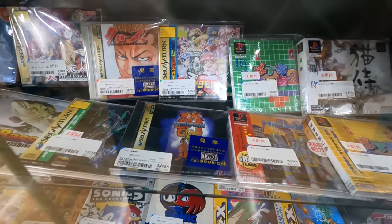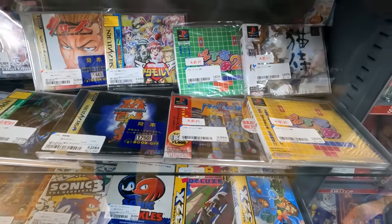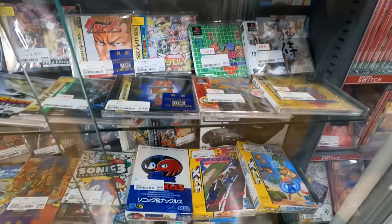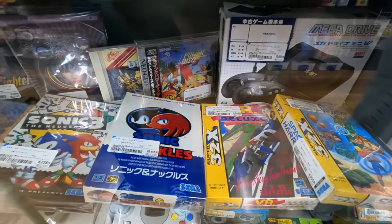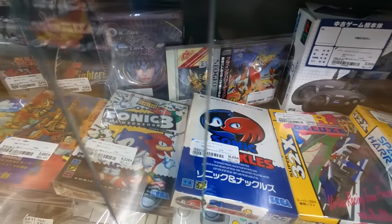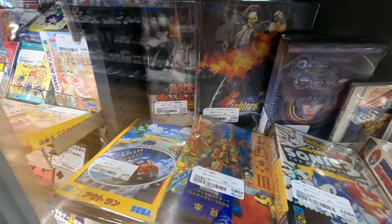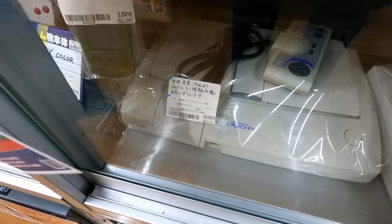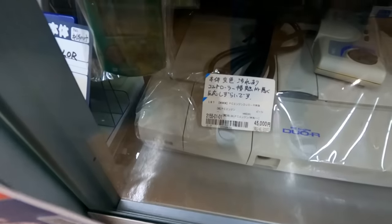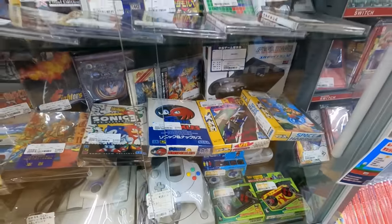Amazing game, a trendsetter in the world of those bullet hell shooters, so that ain't bad. But we had some cool PS1 stuff in there, Saturn, etc., and some 32X games, including my favorite 32X games. Well, that's not 32X. I'm thinking Knuckles Chaotix. There's Sonic and Knuckles. There's a little bit of Neo Geo in there as well, some Mega Drive, and for 45,000 yen, a PC Engine Duo R. Wow, what a case!